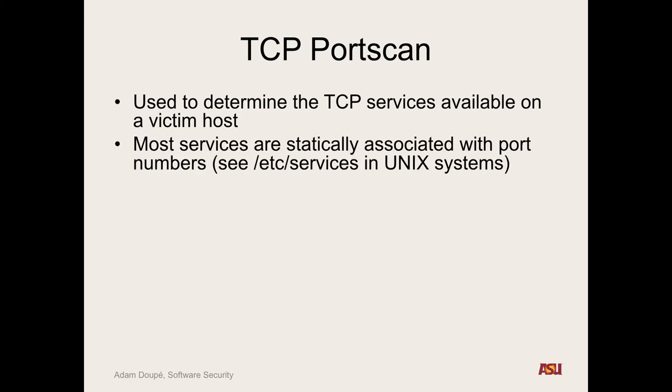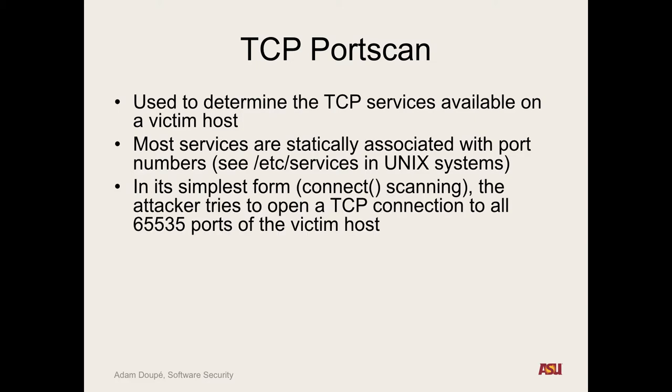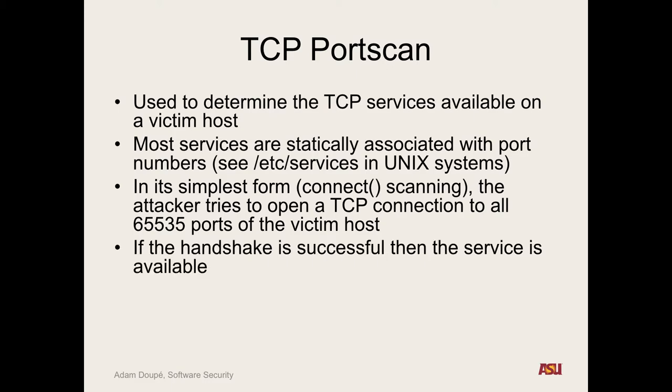And so we saw that there are services that are statically associated with port numbers. This is a convention, a standard. It doesn't have to be this way, but it oftentimes is. So in this simplest form of TCP port scanning, you try to connect to all 65,000 ports on the machine. If you get a valid connection, then you're good. So we know if we did that three-step handshake with the SYN, SYNACK, ACK, then we know the connection is good.